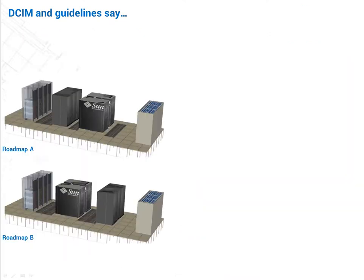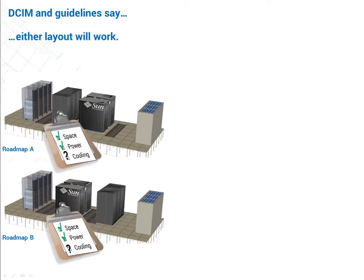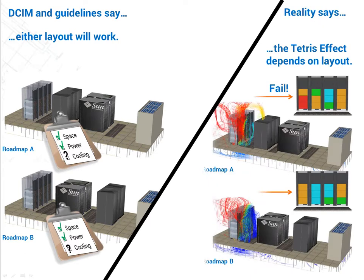Here's another example. IT is planning to install these cabinets into this data center. They can choose one of two roadmaps. Again, DSIM tools would not distinguish between the two roadmaps. But in reality, the Tetris effect on cooling is dramatically affected by the roadmap taken. An overheat will occur if roadmap A is selected. The preview of the Tetris effect from the virtual facility ensures the operator selects roadmap B.